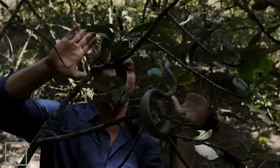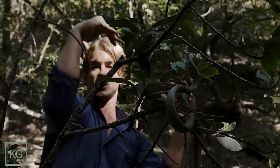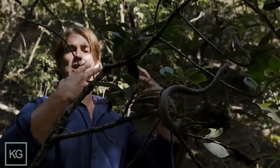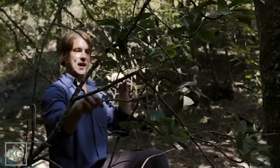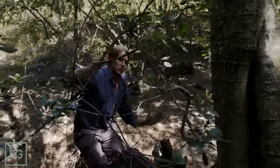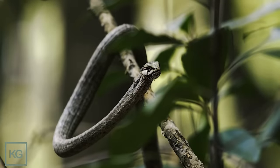These tree dwellers, he's warning me. Now he's in full strike position. Almost like an S, look at that S shape. He lunges out with the mouth open, makes himself look really big. Look at that. That is incredible. Yo, he's angry. Yo, he's coming for me. Really upset. Gotta be so careful. He's so aware, the snake, of his surroundings.